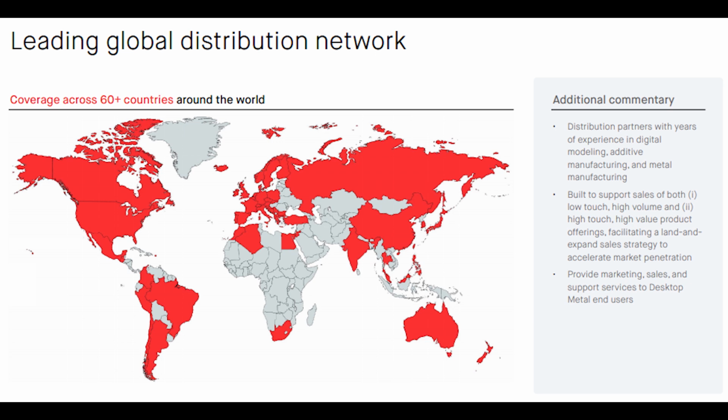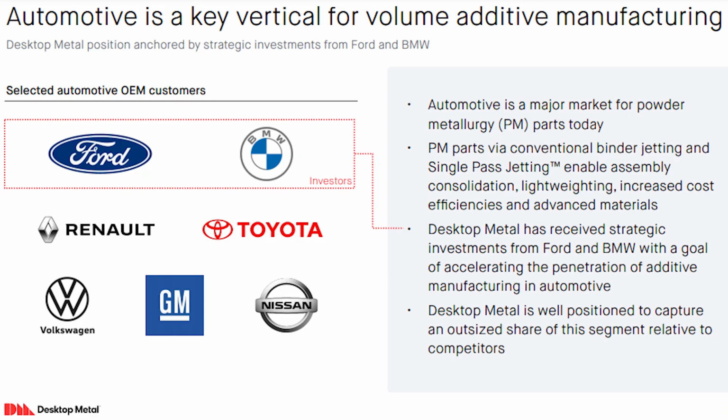Now, you can't sell your 3D printers or services without a distribution network, and just like Stratasys, Desktop Metal has a large network with coverage across more than 60 countries in pretty much every developed region of the world. They also have key partnerships and investments from some of the largest automotive companies in the world.